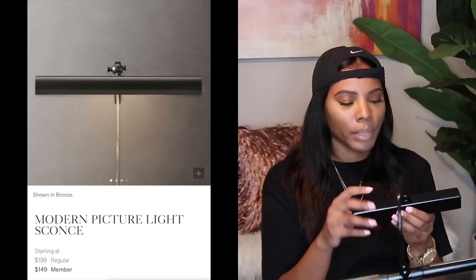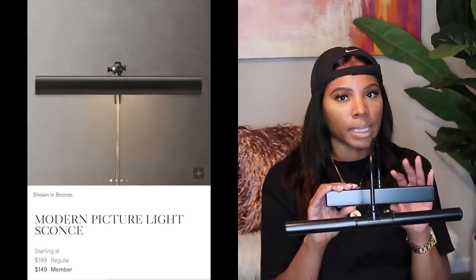These picture lights, I think on Restoration Hardware, I want to say they were maybe like $300. That might be a lot. But they were pretty expensive. So thanks to DIYKD, I found these on Amazon for $6.99. So I got two of them.